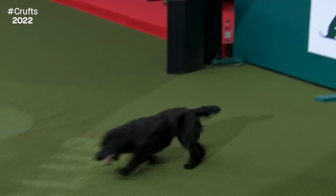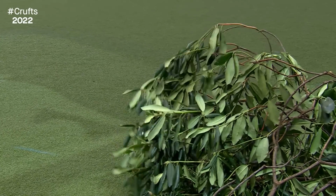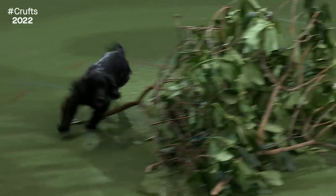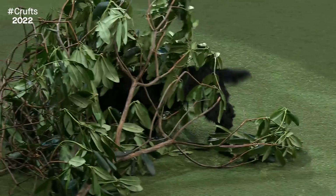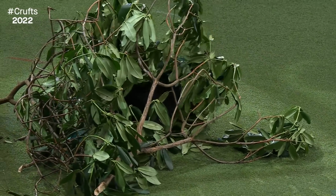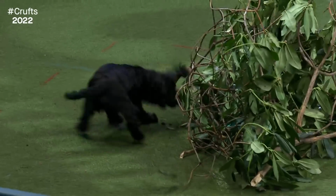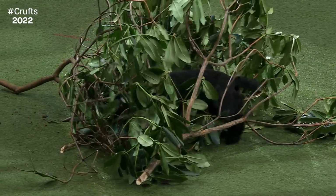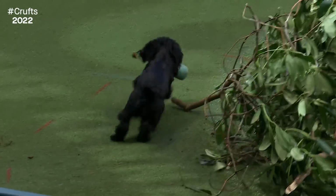Yep, right area. It's right area. There we go. It's in there somewhere. Go on, B. Have a good look in. Push it round. It's there. Go on. It's in there. Yep. There we are. She's got it. She's got it, ladies and gentlemen.